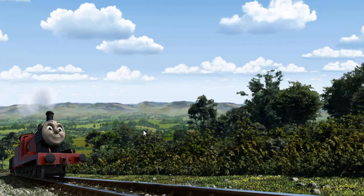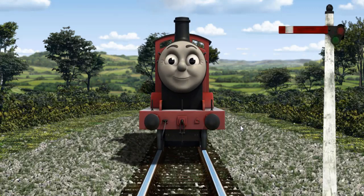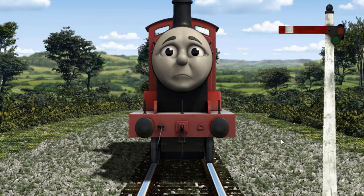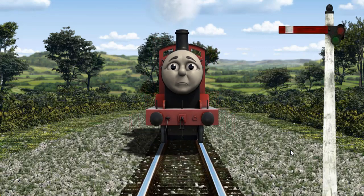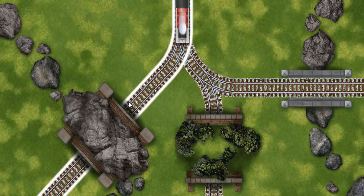Huffing and puffing, James set out for Knapford Station. Suddenly, James had to stop because of a broken signal. He would have to go another way. Find the track that goes through the hill.